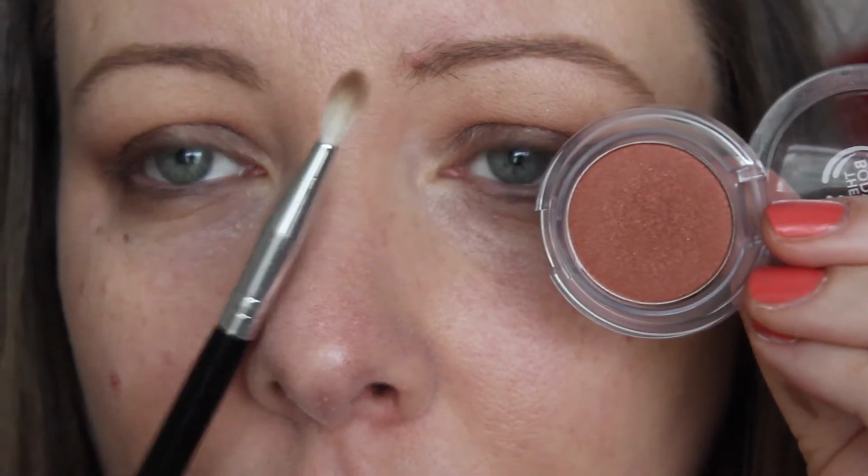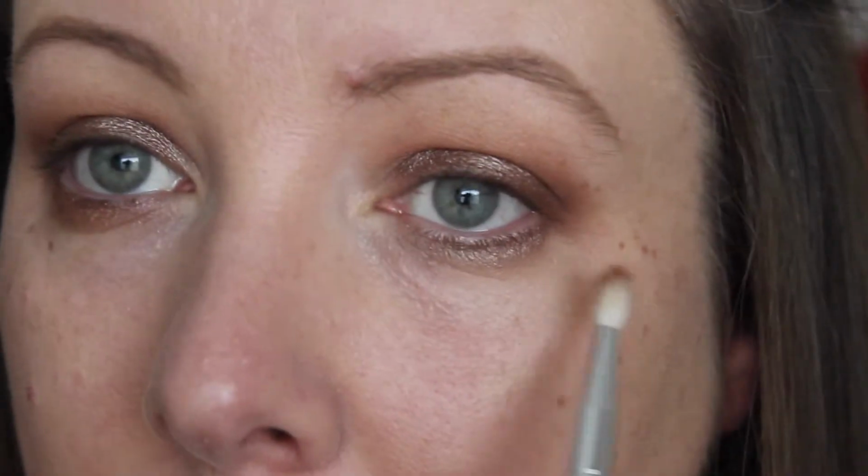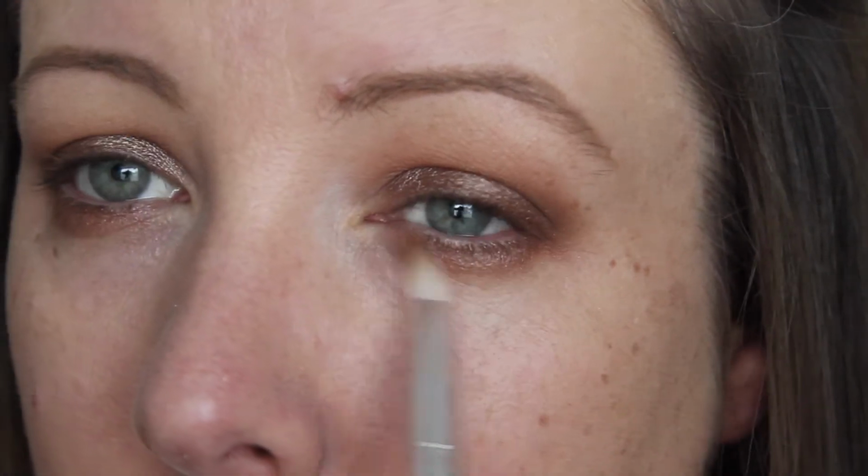I'll take the first shade again with that little pointed blendy brush, and just take that underneath. So it just kind of ties everything together.